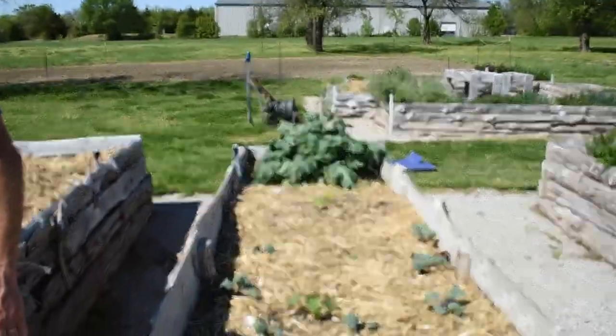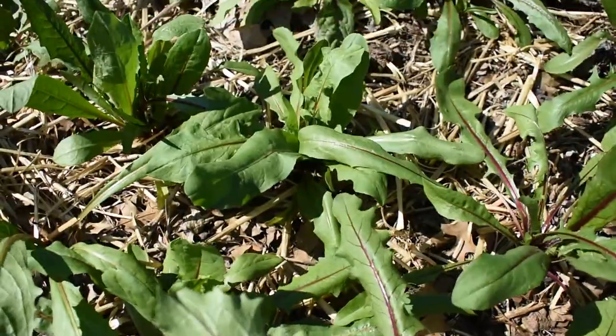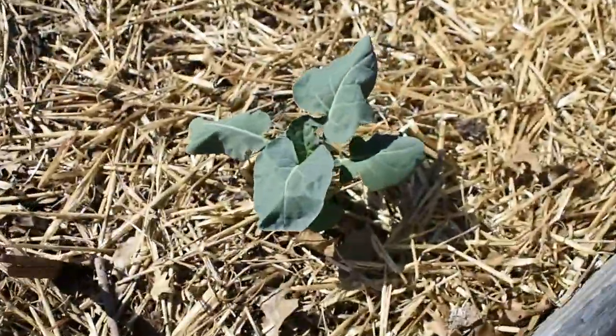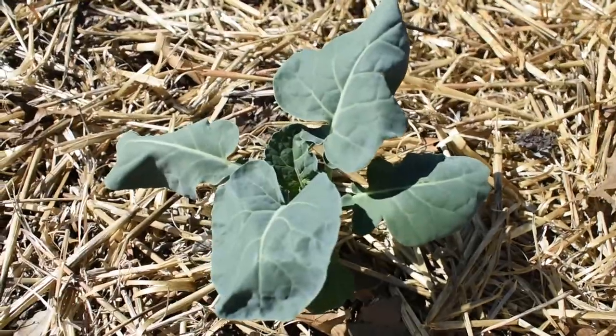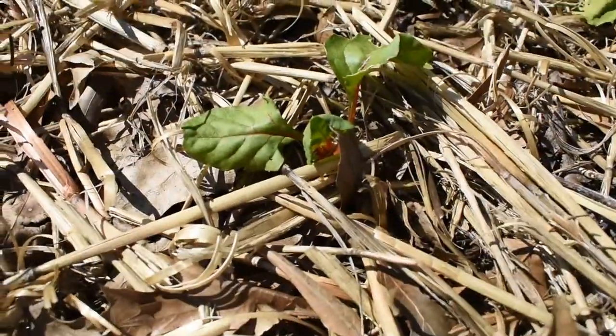Hour six, your dandelion is looking fantastic. And it looks like you got kale and Swiss chard down here, which is coming in. We'll get some water on it. And with it warming up, I think that's gonna start growing quick.